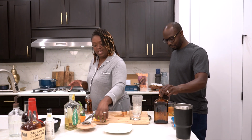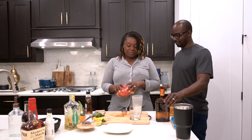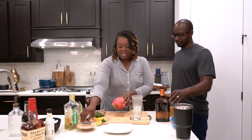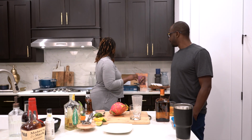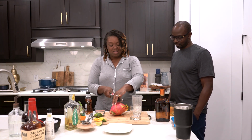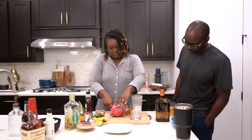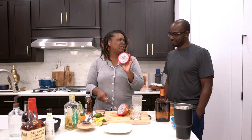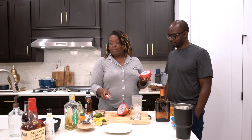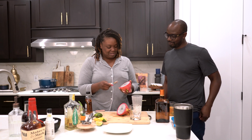So here's the big reveal of the day. Do we have a red or do we have a white dragon fruit? Who knows? Only time will tell. I'm nervous because if this dragon fruit is white on the inside, it's not going to be as sweet. But let's see. It's white. We're going to try it anyway. We got this far. We might as well commit, right?